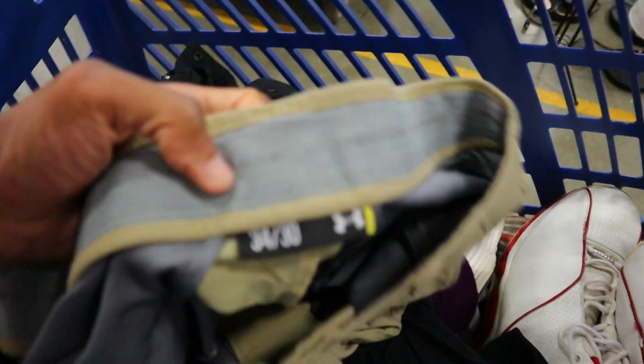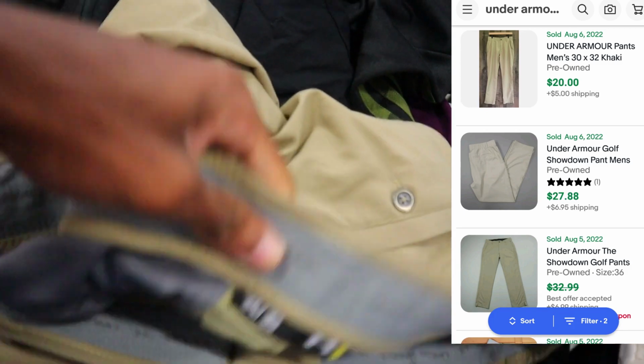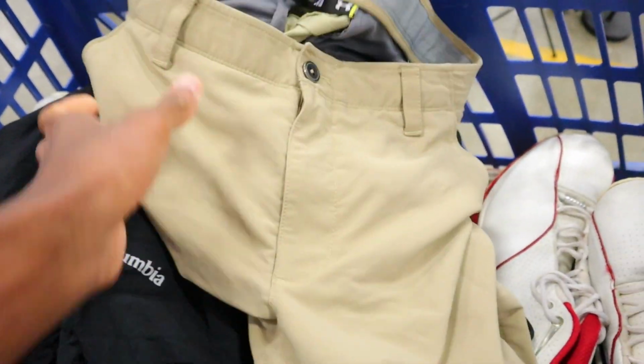And next up is a pair of these Under Armour golf pants. I believe these are a men's size 34-30. These usually sell somewhere around 20-25 bucks. Definitely can't beat picking those up, given that they easily cost less than 2 bucks.